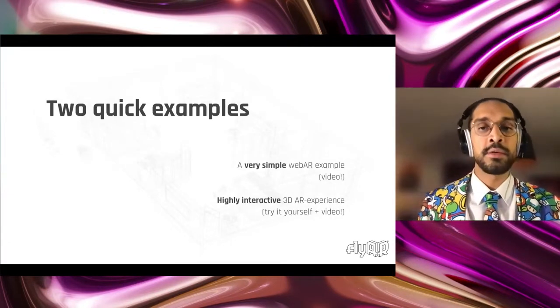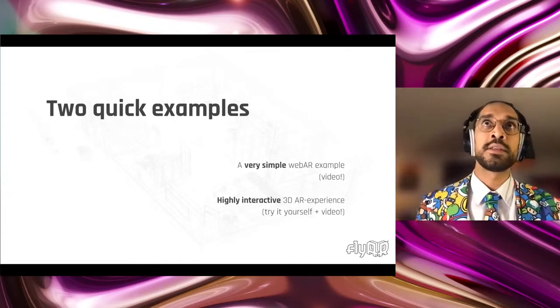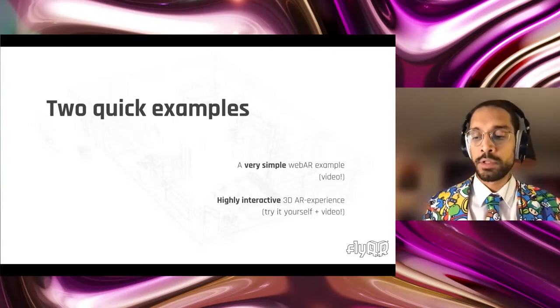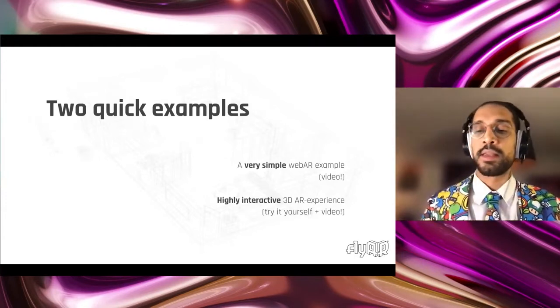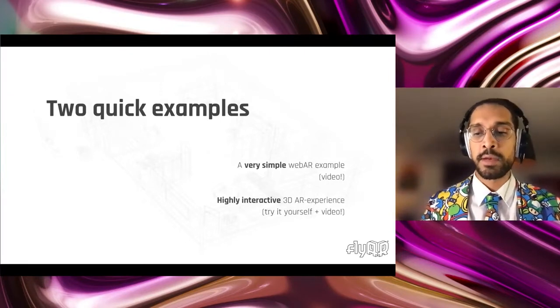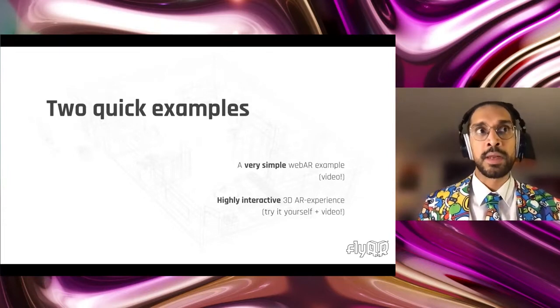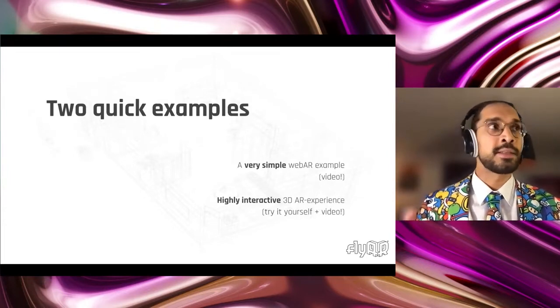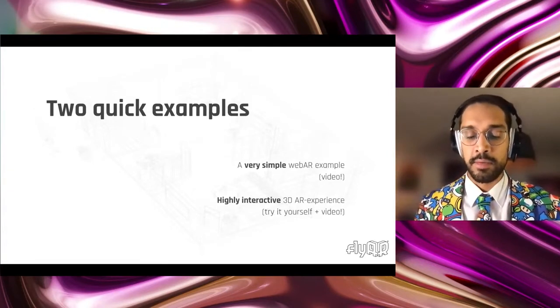And here I'll show you two quick examples. The first one is technically an elementary augmented reality solution or AR experience. Technically it's only a video and a few buttons, using an app that was cool 10 years ago. But now in WebAR, the coolness is coming back. And it's always the content that matters.